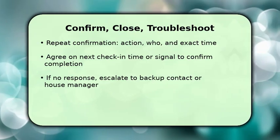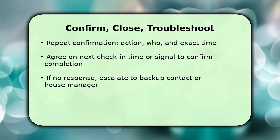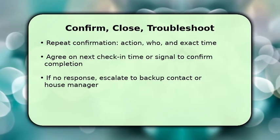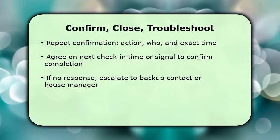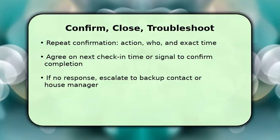If you don't get a clear response, escalate immediately to the backup contact or house manager so the show isn't delayed. Troubleshooting tip: if the line drops, switch to text with the same concise info and timestamp every message so everyone stays aligned.